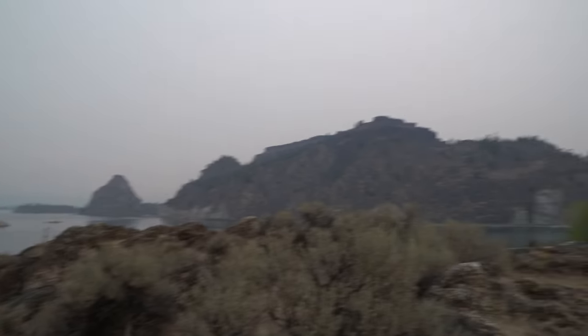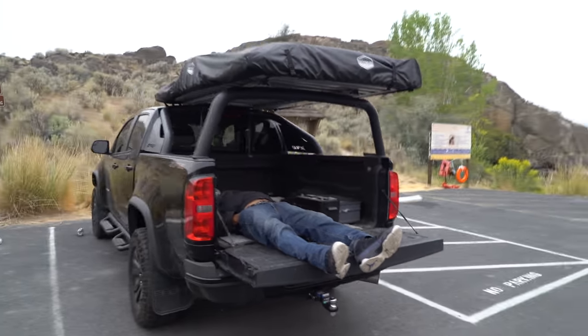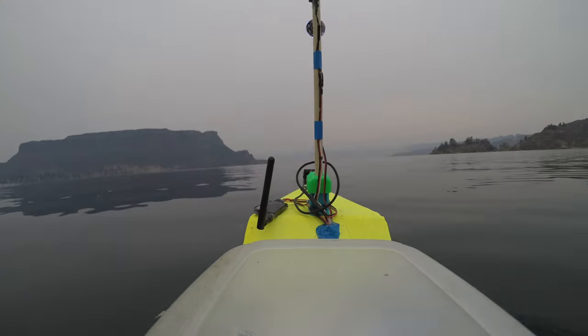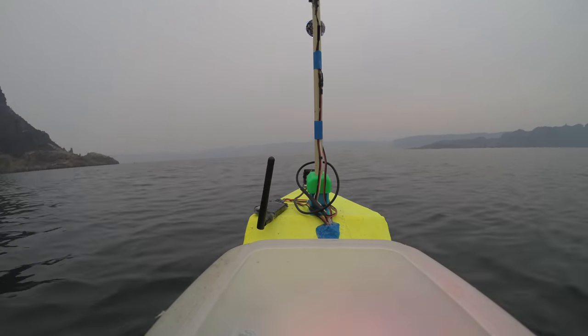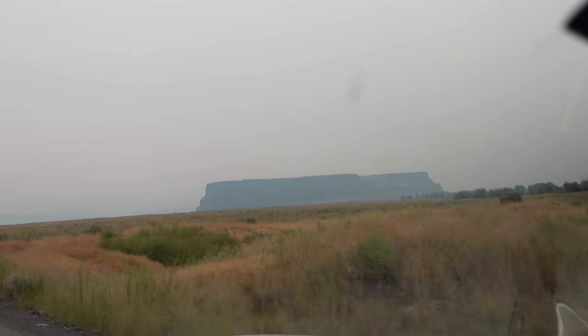This is all just so weird. It's like apocalyptic, chasing a drone boat. What am I doing? It's called Steamboat Rock State Park. That's where I'm heading. I have not received any telemetry data in a while, and I think I'm not going to for quite a while longer because the boat is on the other side of that big butte over there. Or I guess that is the Steamboat Rock.